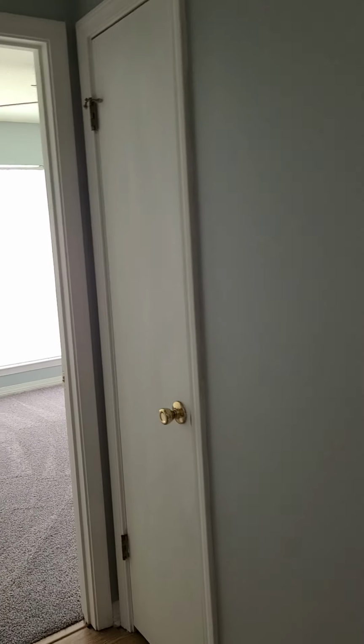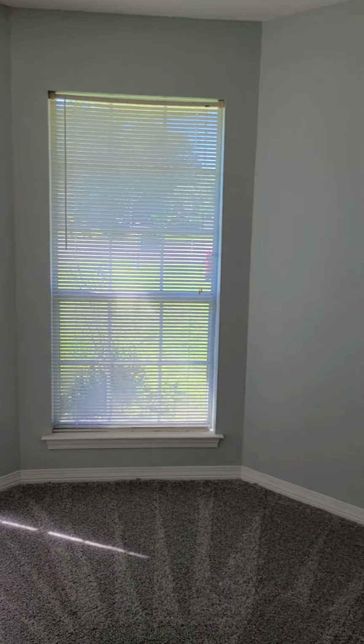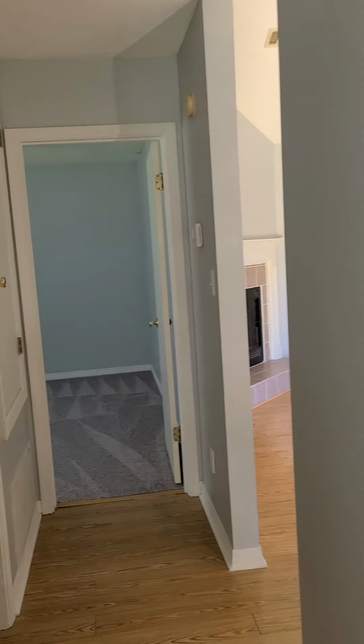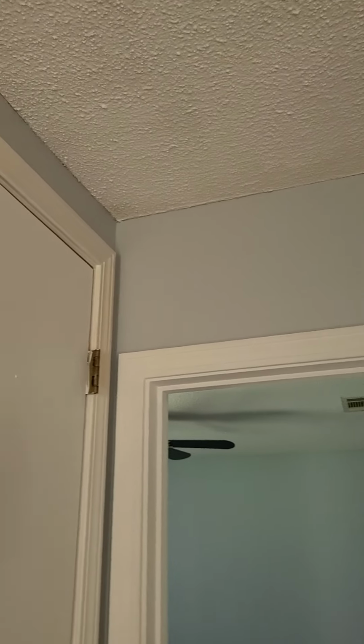Over here are the additional bedrooms. It doesn't smell like smoke in here, but the ceiling has little patches of discoloration. So I don't know if maybe they had, I mean, nothing looks, you can see right here. Let me see if I can put the light on. I don't know if you can tell in the video, but you can see kind of where it's discolored.